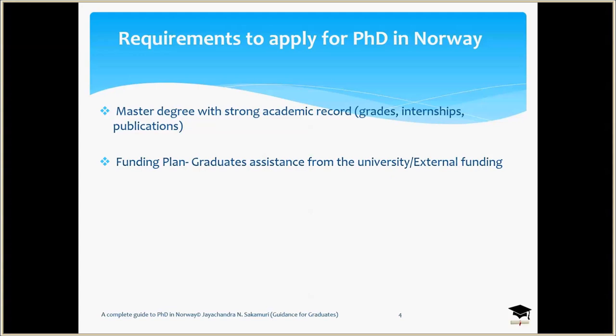This funding can normally come from the university itself. They provide it in the form of graduate assistance. So most of the PhD programs in Norway are funded PhD programs. That means the university itself gives the funding. So while making the application, students can also apply for the funding.